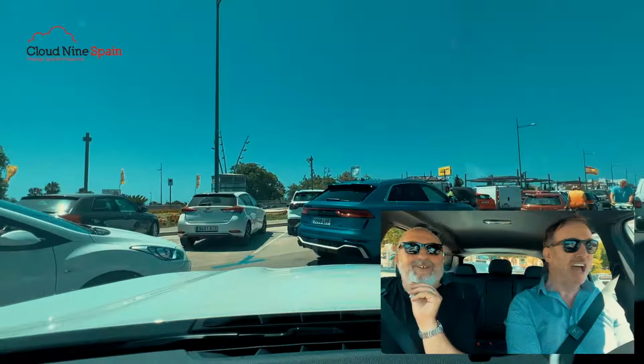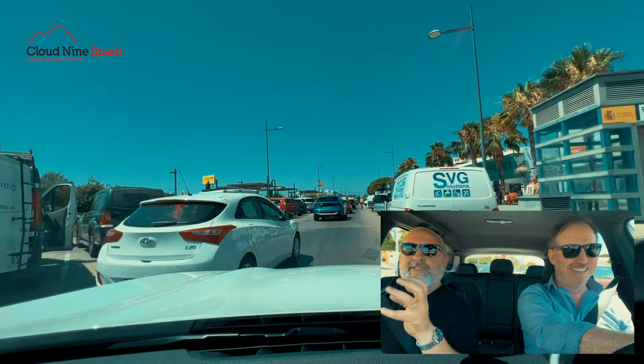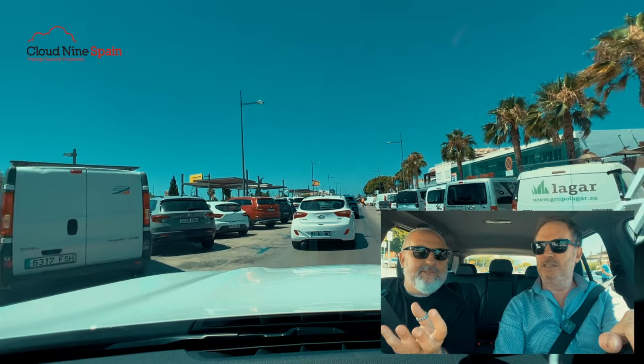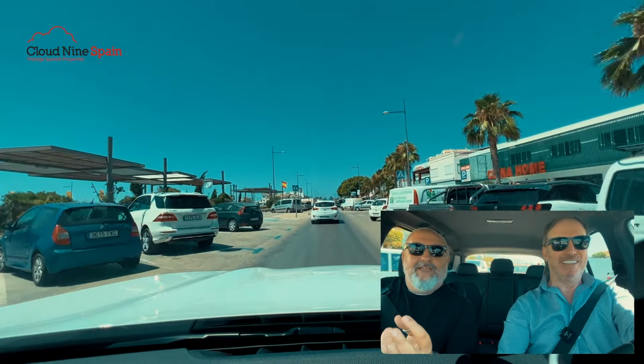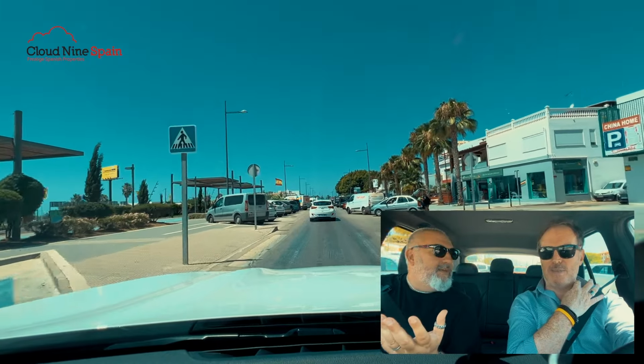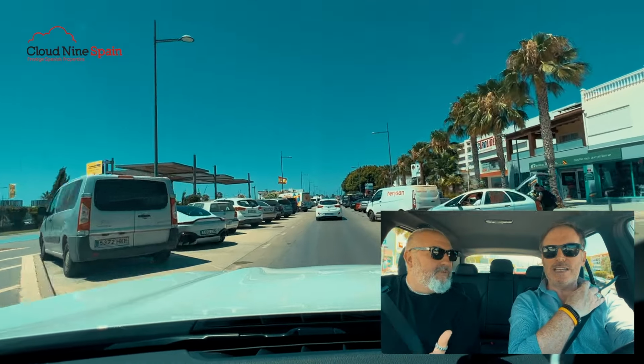No. Guadalmina, as I understand it, there isn't a Guadalmina town. There is a shopping centre of sorts, by the side of the motorway. And that's the nearest thing to a town centre that you have for Guadalmina. Because it's a residential urban, is it? Or is it a residential area?